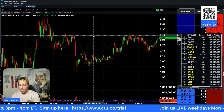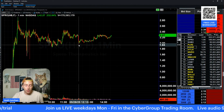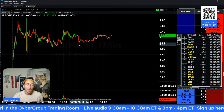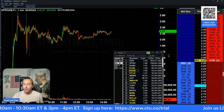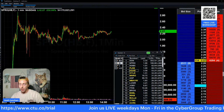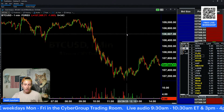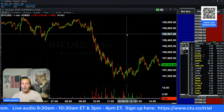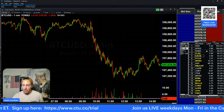So we'll discuss that. SPRO, it's still trying to squeeze up a little bit here. Higher lows since 12 o'clock, or actually since 10 o'clock in the morning, it started to build back with higher lows. It still hasn't broken resistance yet, but has a good order book. I'll put this on our watch list. We were focused on the Bitcoin trade earlier, continuing to drop off. Just be careful for a lower low. That's where I'll leave it for now.